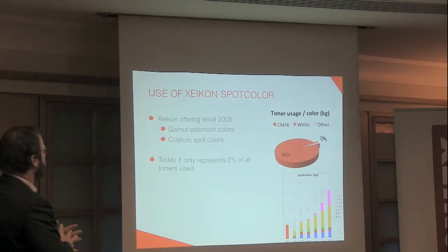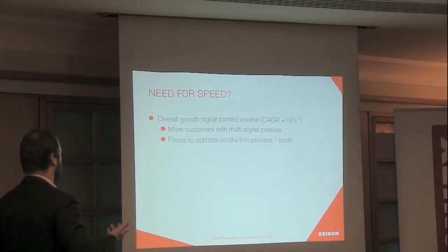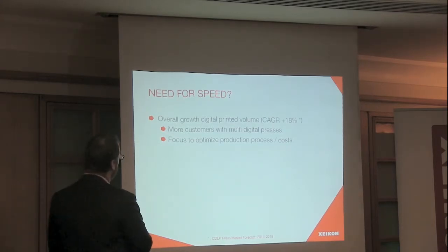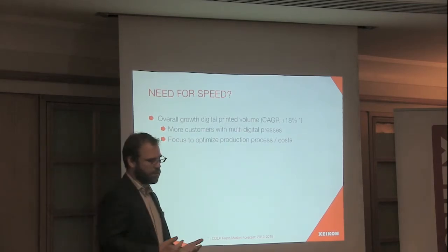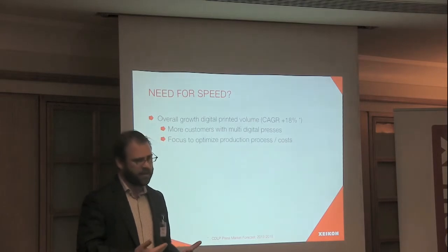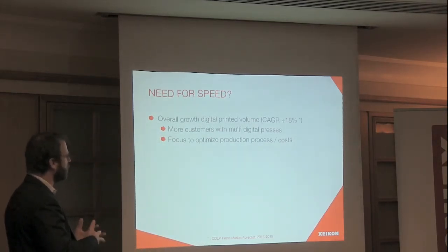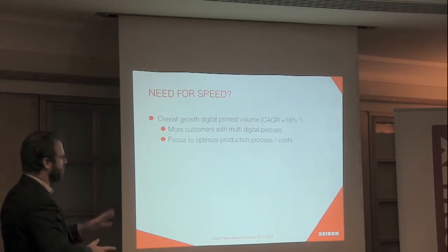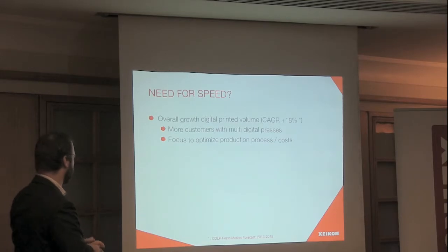So the other question we asked was, is there then a need for speed? Should we make machines that are more productive? And what you do see is that if you look at the overall growth in digital printing, from a volume perspective, there's an overall growth of a little bit less than 18%, a little bit less than 20%. I think precisely it would be 18.9. That's the estimate from Infotrends.